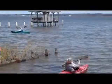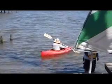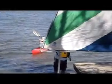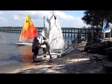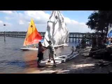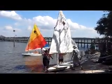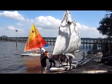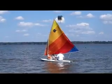If you didn't want to sail, you could go kayaking. Learning to rig the sails on the sunfish was rather easy. Some were not too lucky with their sunfish.